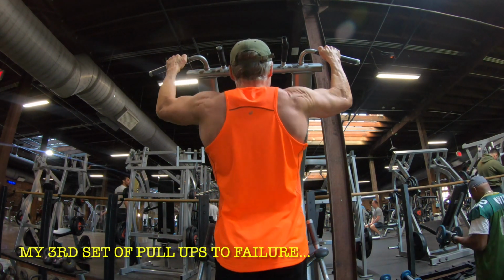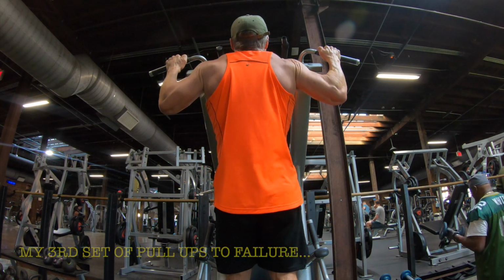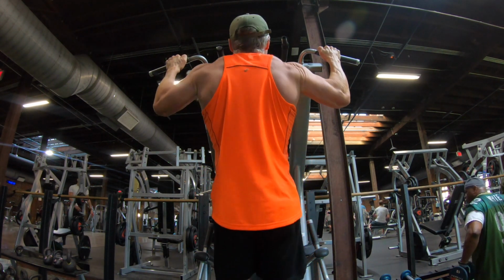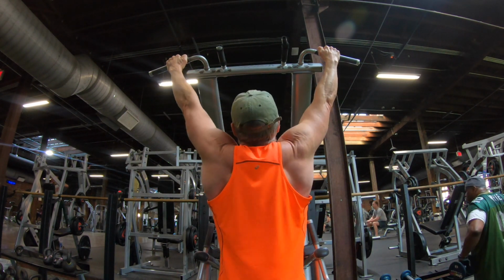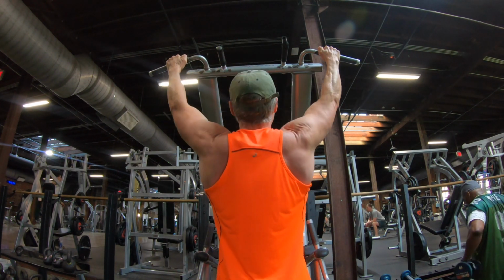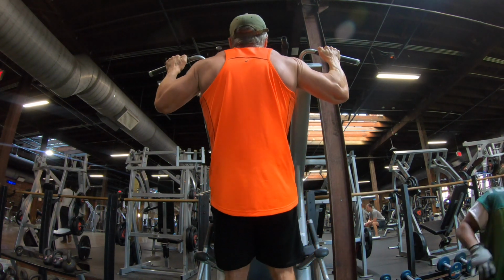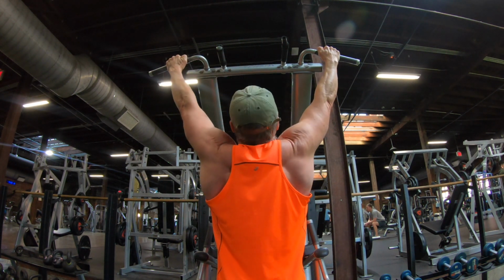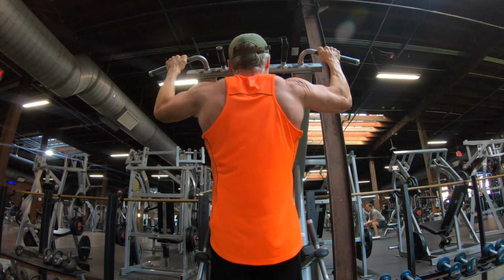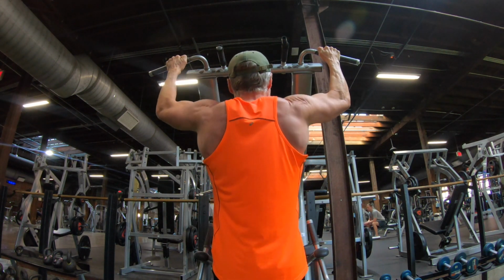Now my goal going into this morning was to do 60 reps of pull-ups. And I think I ended up with 62 or so total. I think I did 6 sets maybe. This is my third set here. It may seem like a lot of reps, but with pull-ups, you really need to do a lot of reps to get the work in.